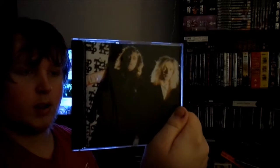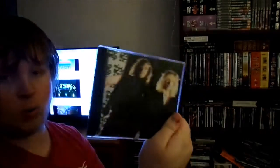Got something a bit lighter here, Cheap Trick. Cheap Trick and that Lap of Luxury. I've got quite a few in here I need to listen to. Well, so yep, could be good actually.